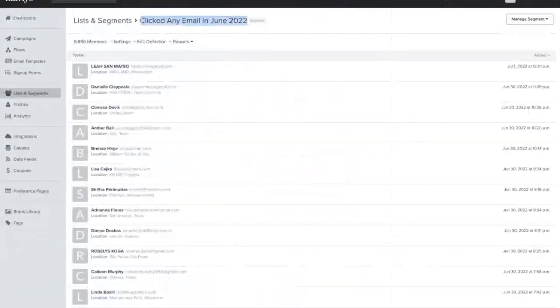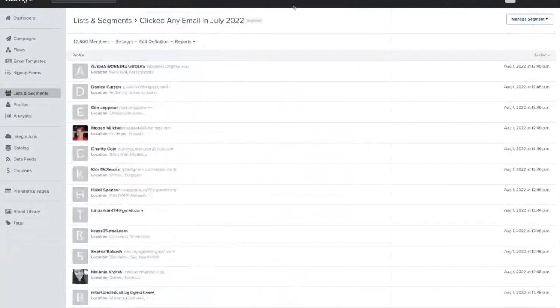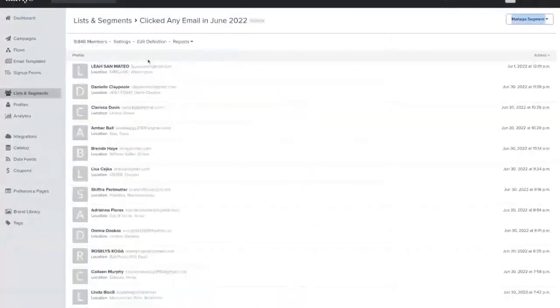So what I like to do is create segments called "Clicked any email in June 2022," and then one for "Clicked any email in July 2022." If you look at the setup here, it's edit the definition. The definition is just anyone who clicked, because the segment is not going to have repeat people in it. So that's why it's an easy filter. Otherwise, you have to do all this math, adding it up with your total list.